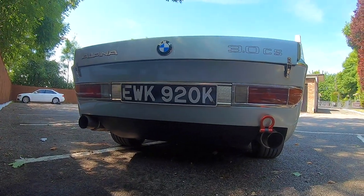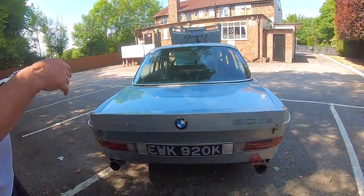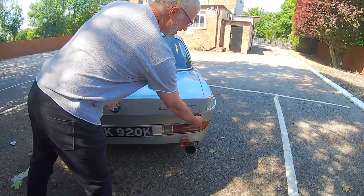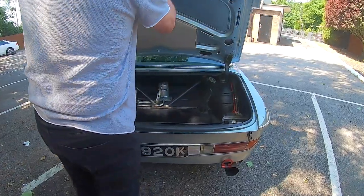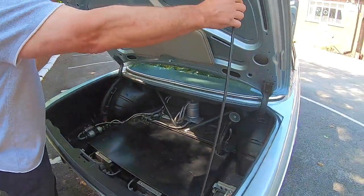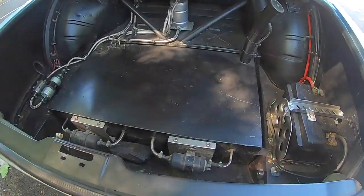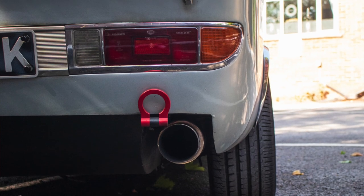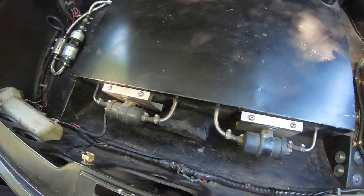When I restored the car, I cut the boot floor out of it, because it was all cracked. Can we have a look in the boot? Of course you can. Originally it came with an open diff, but it's got a limited slip diff fitted. When they were fitted with a limited slip diff, they'd put that much torque through the boot floor that it would crack, a little bit like the problem they had with the E46 M3s.